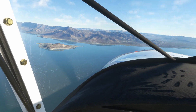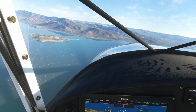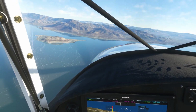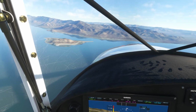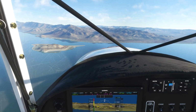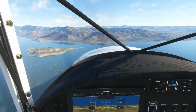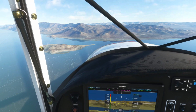Another really nice feature about the FreedomFox: Parallel 42 are actually going to keep the aircraft up to date in line with the real world FreedomFox. So if you are a big fan of Trent Palmer and his channel, then if you do purchase the aircraft, you'll have basically the same functionality as the real world aircraft, which is a pretty cool feature, and goes to show as well that Parallel 42 are pretty keen on keeping the aircraft up to date.